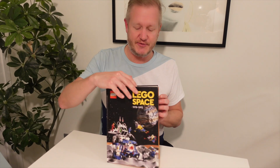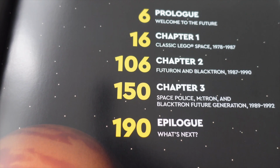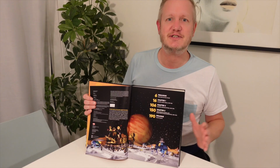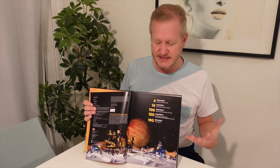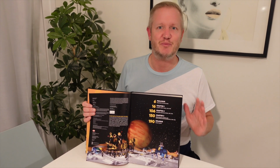The book itself is divided into 5 different chapters. The first chapter briefly covers the history of LEGO Space and why it became LEGO Space. Then the following 3 chapters cover the sets that were produced during this era. And the last chapter is about what happened after the LEGO Space range was discontinued.